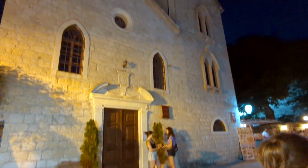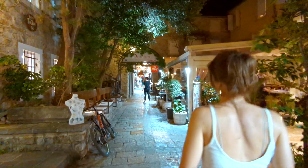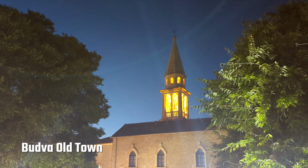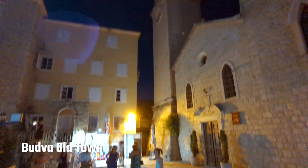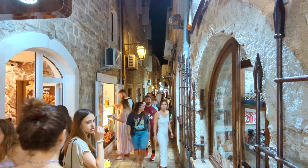We're in the old town of Budva now, and okay, sure, another old town. We've seen like 7 of those now. But we haven't seen one in the dark, at night yet. And not when we've been able to get and enjoy some drinks and some food. So we're gonna see what they're like at night time.